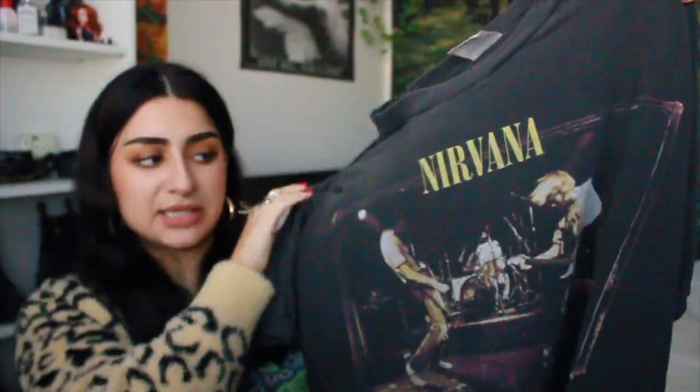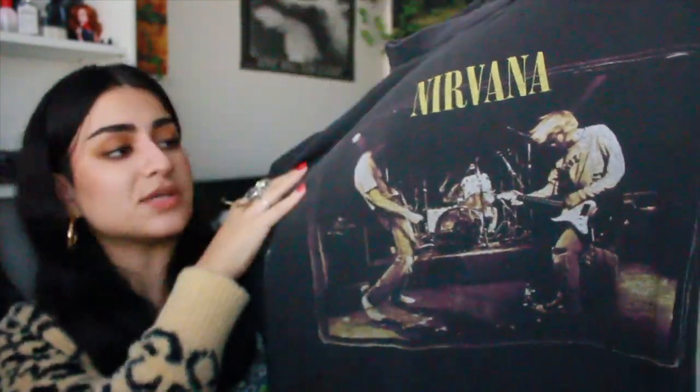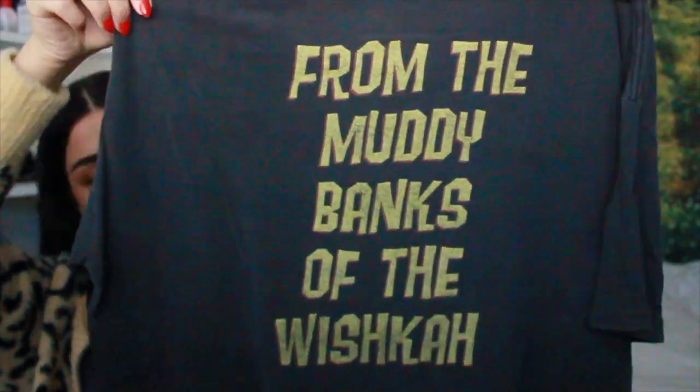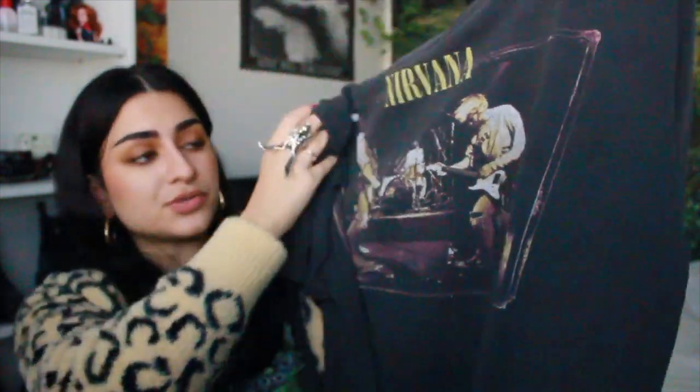This is probably my favorite shirt. I'm sure you've seen this one before. I believe it's from 1996. It's got this really cool graphic on the front of the band playing, and then on the back it says "from the muddy banks of the Wishkah," which was a river in Aberdeen. I love it. This shirt means so much to me.